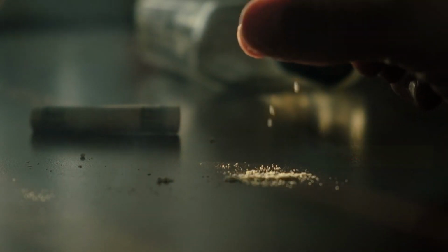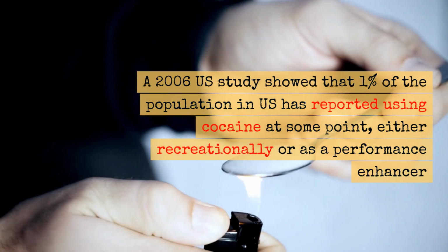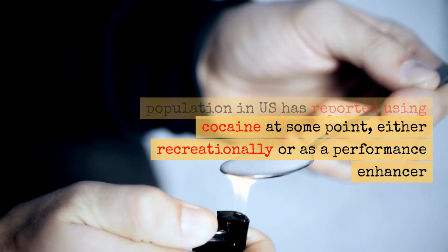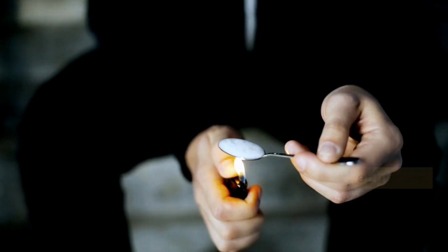It's one of the most commonly used drugs in the world, though over the years it has been decreasing. A 2006 US study showed that 1% of the population in the US has reported using cocaine at some point, either recreationally or as a performance enhancer.